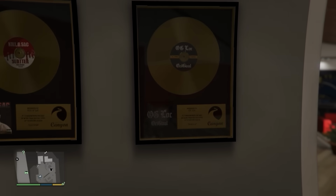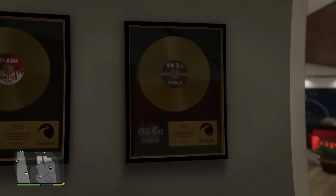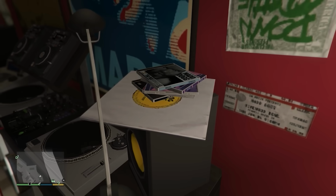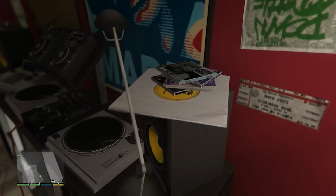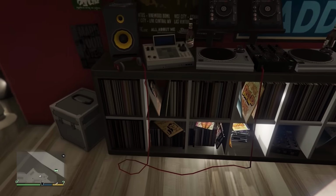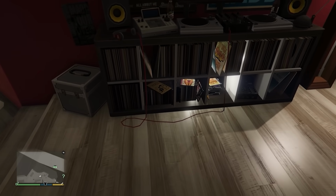There's 3 gold records on the wall. One of them belongs to OG Loc from GTA San Andreas. There's also a Madd Dogg CD sitting on top of the DJ booth, and a red and blue colored artwork of Madd Dogg with MADD written across the bottom. Also in Franklin's house in Vinewood Hills, on one of the bookshelves there's a book called The Liberty King with the face of Donald Love from GTA 3.